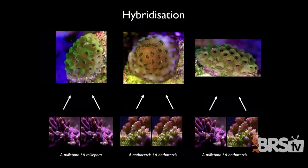So all sperm seem to fertilize Meliopora eggs. But it doesn't happen all the way around, so sometimes it might not work at all. And so we're documenting these different genetic crosses to see the possibilities with that. And it's more for a bit of fun, really.